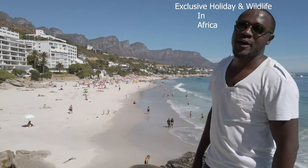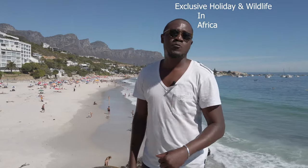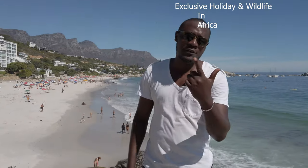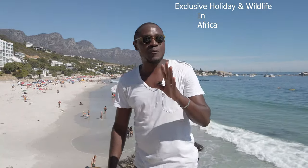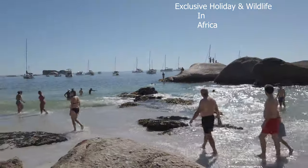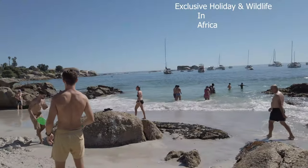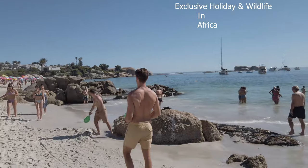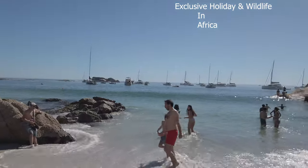Behind me, this is Clifton first. So we will be exploring the neighborhood of Clifton one by one. There's Clifton first, Clifton second, Clifton third, and Clifton fourth. As we go straight down there, that's Clifton fourth. If you're visiting Cape Town and you want to go to Clifton, one of the best places, where you find everything and a lot of people, is Clifton fourth, where we'll be going eventually.